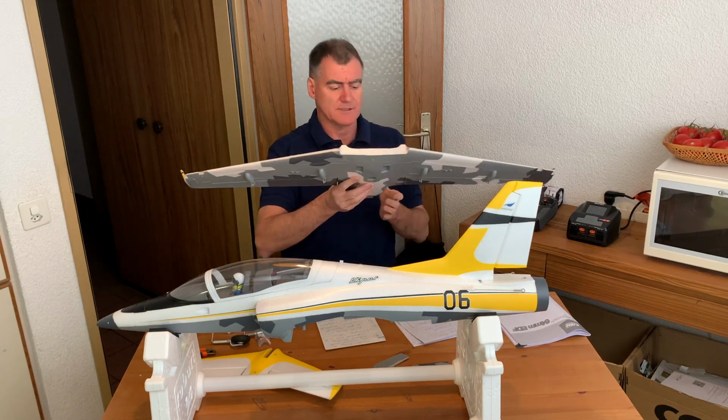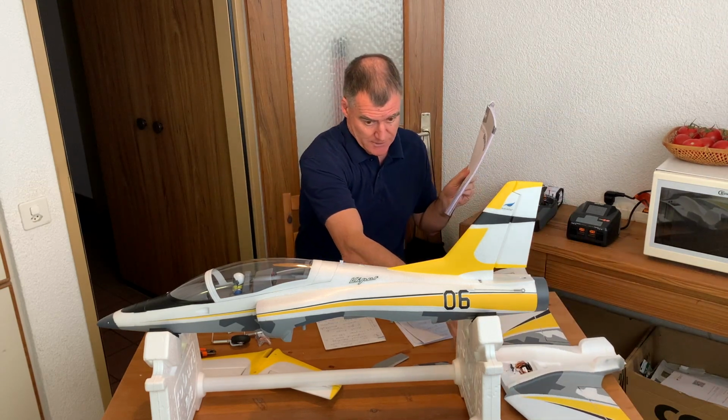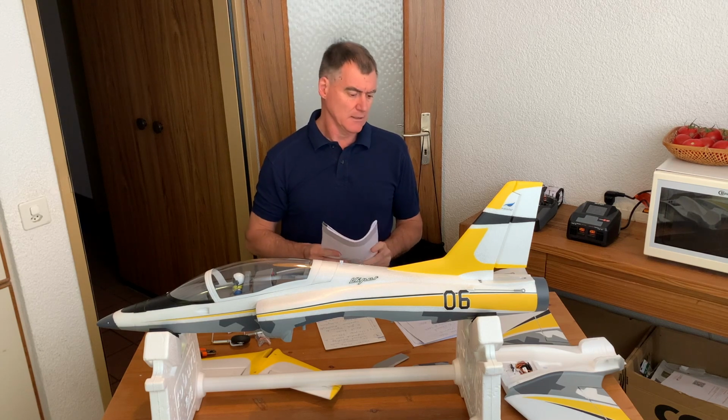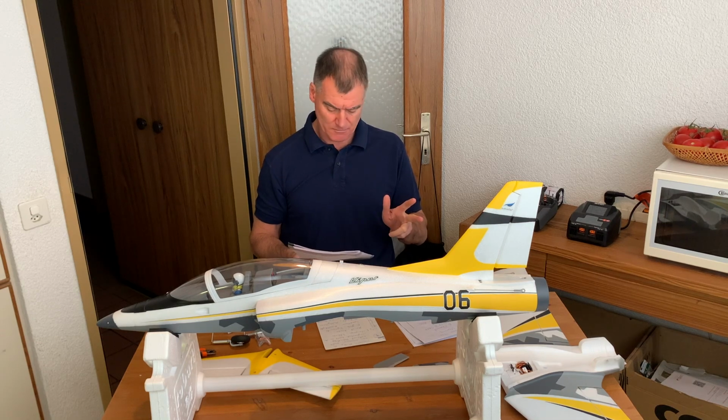I forgot to tell you the price. That was also one reason I bought this airplane. I find it quite cheap, $270, or euros, or Swiss francs. We are here in Switzerland, 270. And for this technological marvel, I don't find it a high price. For this price, you have a jet which can fly almost 100 miles per hour, meaning 150 kilometers per hour.